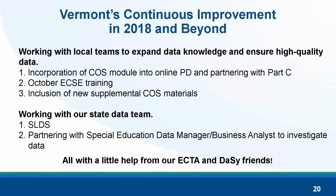In 2019, we will hopefully be repeating the early childhood special ed self-assessment that was originally given in 2015, and that's going to assess how our professional development is affecting, or has affected, the early childhood outcome knowledge.